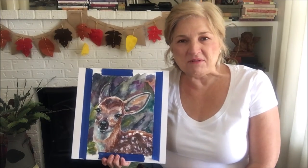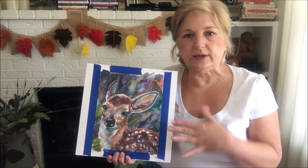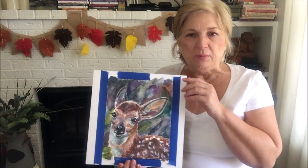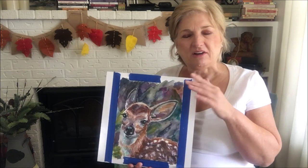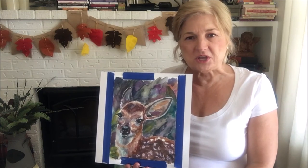Here's our painting. I'm probably going to get it framed. Since it's watercolor, you don't want to put it in an open frame. It has to be under glass to keep it protected. But this one's a keeper. It's probably going to go to the Radnor Lake show. And I can't wait to see it among all the other paintings there that are so wonderful from other artists that are in the show.